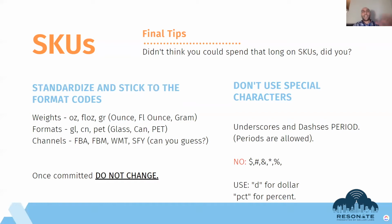Anyway, again, you can work on this with someone who understands extensible design, or you can sit there and work on it internally. Another big thing to remember, please, please, please, and I see this so much, don't use special characters in your SKUs. It breaks databases, it breaks Excel, it's super annoying. Never use a $ sign. Don't use hash mark. Don't use ampersand or star. Definitely don't use percent, because that's a wildcard character. All of these things you don't want to be doing. Another thing, if you needed to do $1, use a D for $1, PCT for percent. You can use underscores, dashes, and periods. Those are all acceptable.